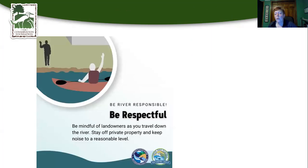All right, recreating on rivers is really big. And last year with the shutdown and the pandemic, more and more people were out on the river. And unfortunately, more of the people getting out on the river didn't really know those unspoken rules. Well, we're going to speak them now, because there were a lot of problems that happened and a lot of problems with the neighboring homeowners. So here are some of the rules to follow when you are recreating on a river.